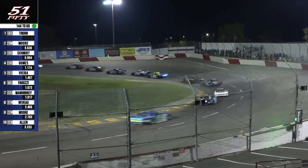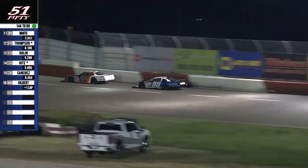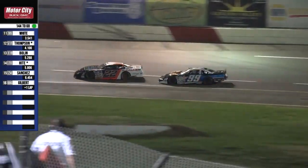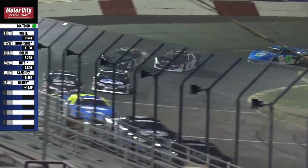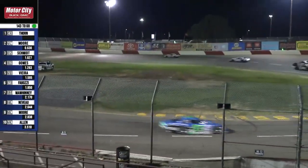Single file. Lap number 6. Thorne leads over Moore, but remember, Tommy, Cole Moore, that driver, he has been on a roll tonight, racking up some victories before he got to this point.